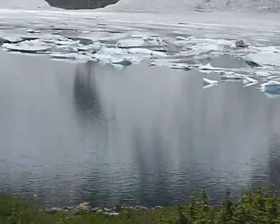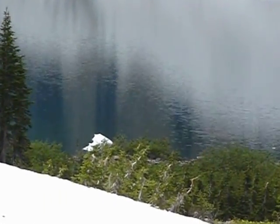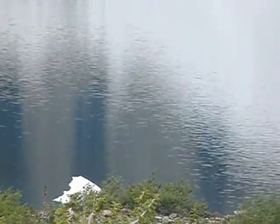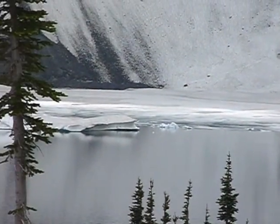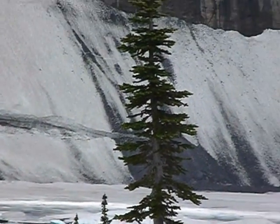And there's one right up here at the beginning that I saw, if I can find it again. There it is. See that little guy there? Itty bitty iceberg. And we'll go around the lake here. See? Isn't that beautiful? And the sun kind of comes in and out, which when you're shooting wildflowers is great, but not so much the mountains.